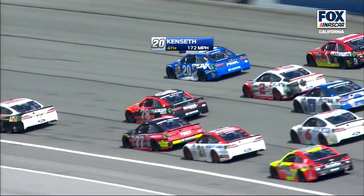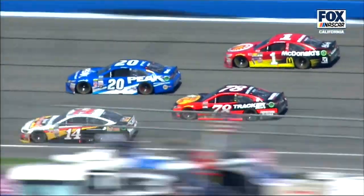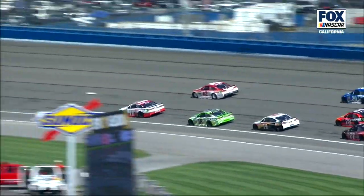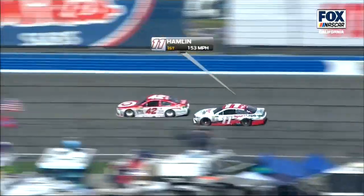Five wide. McMurray up to the high side. Right up here, though, the 11 tries to get under the 42, and apparently must have lost it a little bit. Well, actually, the 20 gets up. Three wide in the middle of the 78. I don't know if they touched, but he just took the back end, just got him a little bit loose. See, watch this 11 car. He almost has the pass made. He's underneath Larson, but when Larson goes by him, it sucks him a little bit loose, pushes him up the hill. He's got to get out of the gas, and here comes everybody.